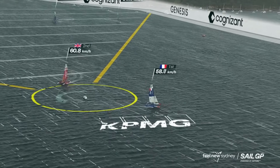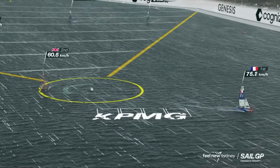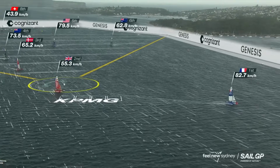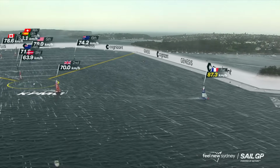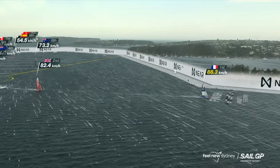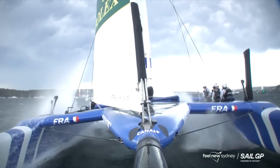Great manoeuvres there for the French. They had to do 2 quick turns, as did Emirates Great Britain, and they've managed to pull that off. This is a good final race for Emirates, as Denmark, well, they seem to just keep themselves in the hunt, the Danish. They're looking like they could get a good position here. And the win will indeed go to the French as they make it 3 for 3 in Sydney.